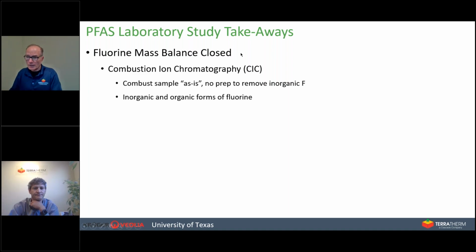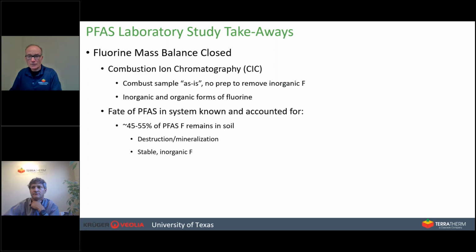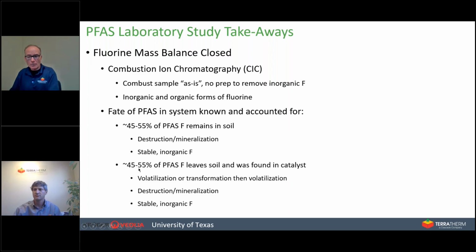What's really cool for us, and I think for the industry, is we're able to demonstrate another closure of the fluorine mass balance using combustion ion chromatography. So that was satisfying to see, and it helped us to really understand and assure ourselves that we knew what was happening here. Basically, what we think is happening is 45 to 55% of the PFAS fluorine remains in the soil, either as some sort of insoluble, stable, or inorganic fluorine compound, and we're getting another 45 to 55% that leaves the soil via volatilization. And then if you incorporate this kind of approach with a catalytic thermal oxidizer, we can get the remaining mass of fluorinated compound degraded and destroyed in that catalyst.